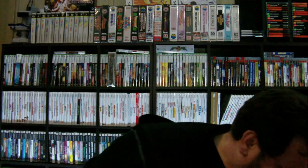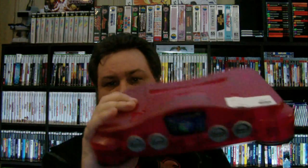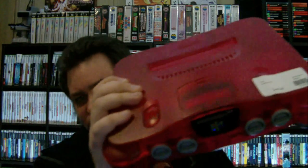So those were all the games, but here is something my wife had to pick up. We were actually on our way out and bought everything else, and my wife decided, you know what, I want to get this. Let me just unplug this and plug this so it's easier to handle. It's a watermelon Nintendo 64.